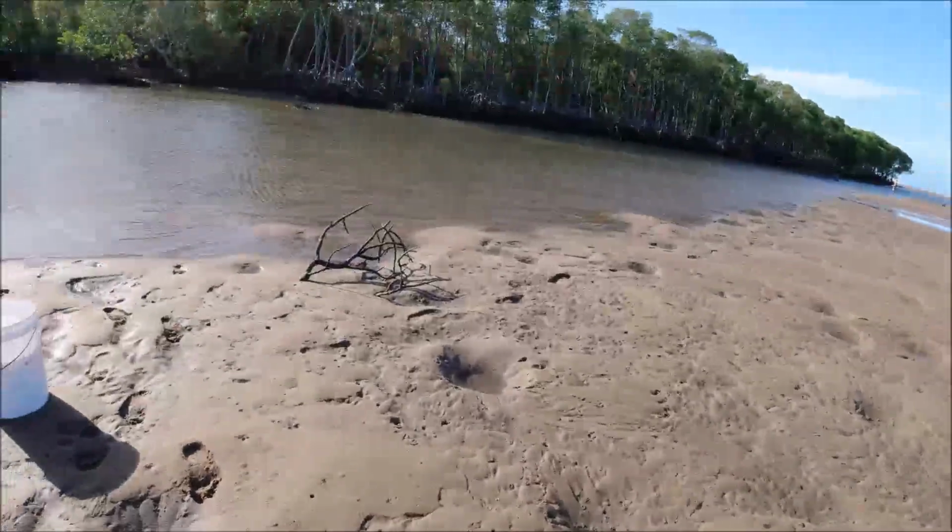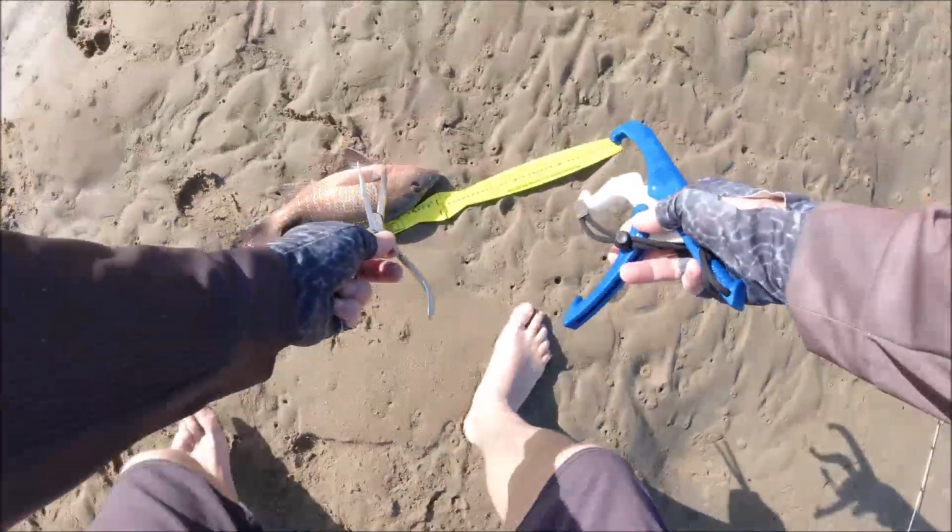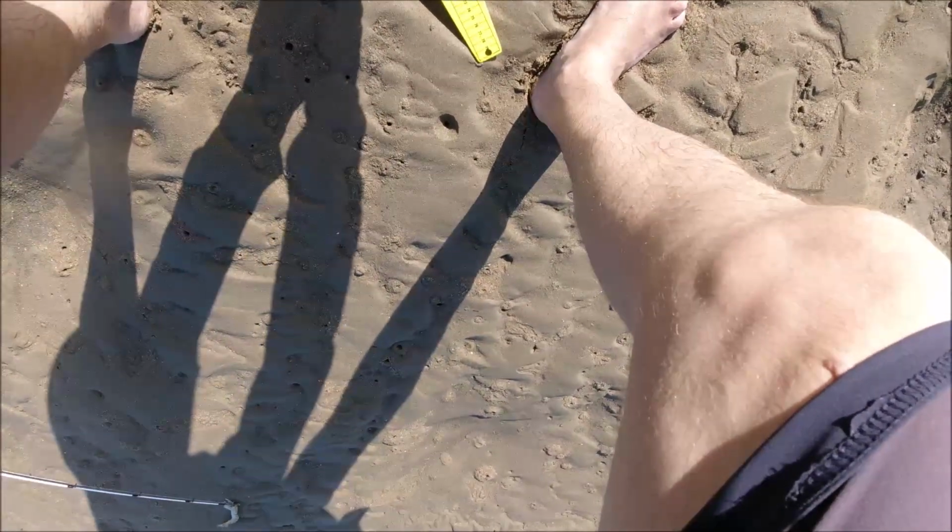Can't open it, God, stupid creature. He really doesn't want to open his mouth. It's not being very cooperative. I'll have to do this the hard way, you prick. Sorry, that language again. This fish is really not being cooperative. Understandable, again.